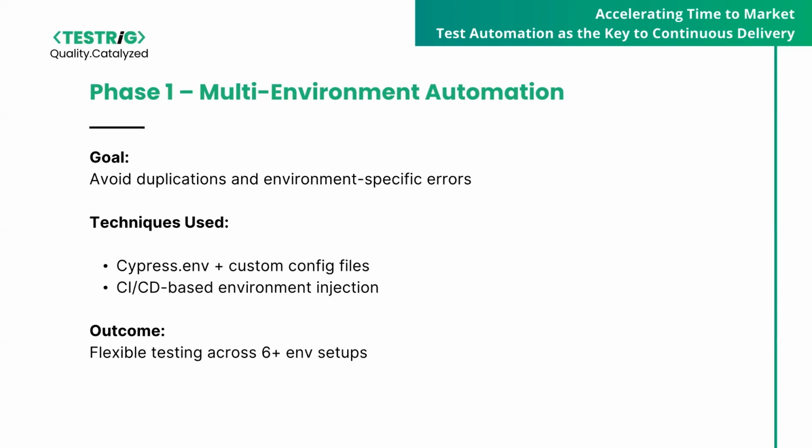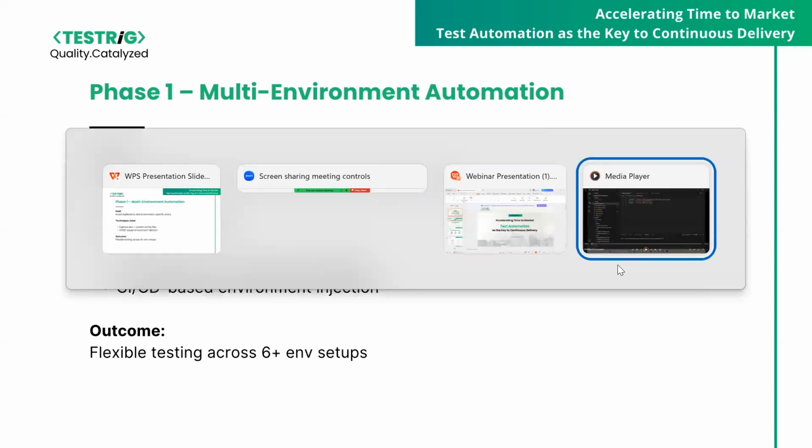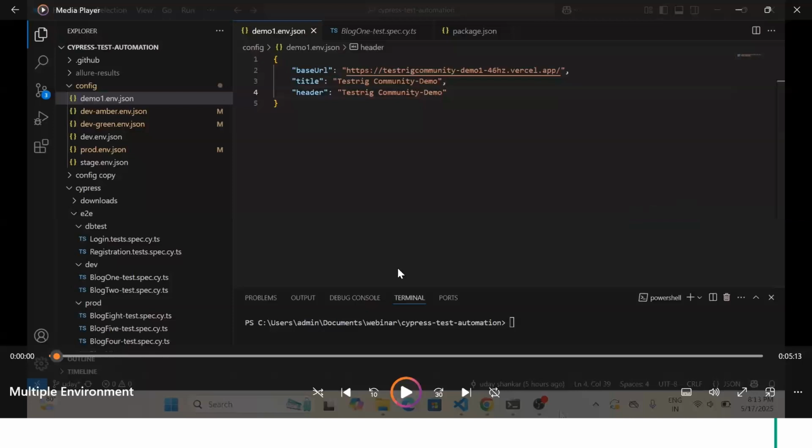And to implement these solutions, I have used configuration files, environment files, and how I have injected these into CI/CD using command lines. And we will see how flexible it is to run our test across the environments. So let's jump into the implementation. So let's see the implementation here.